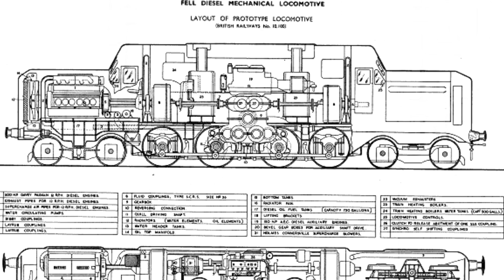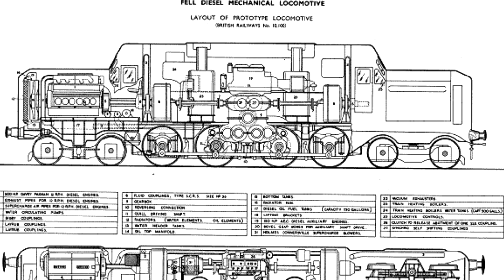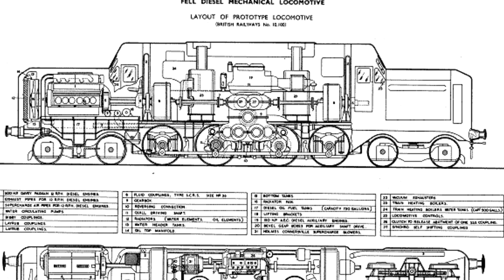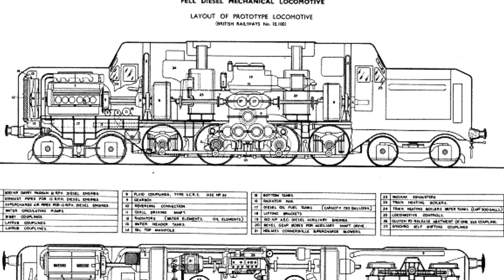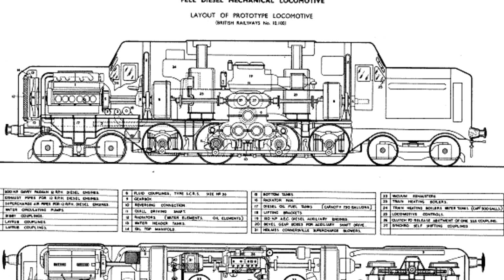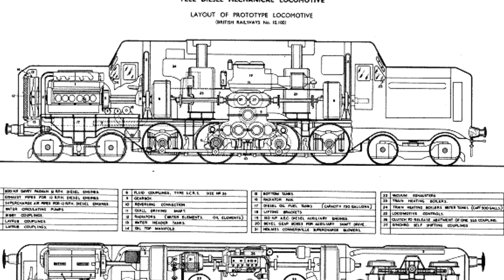The effect and intention of the arrangement was that the gear ratio between each engine and the output shaft depended on how many engines were actually being used to drive the transmission in the first place. They didn't technically change gears with the Fell in the way you would do that in a car, for example. It was all by filling or draining those hydraulic couplings to connect or disconnect the engines entirely.